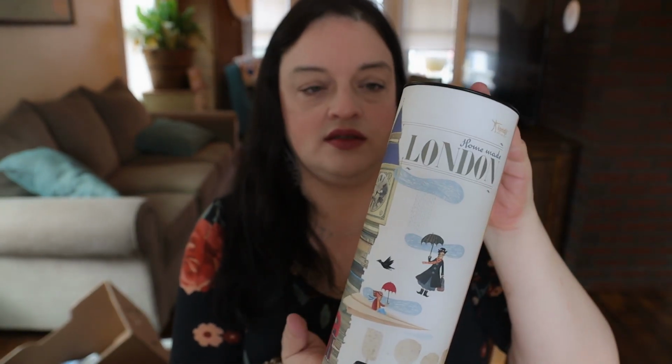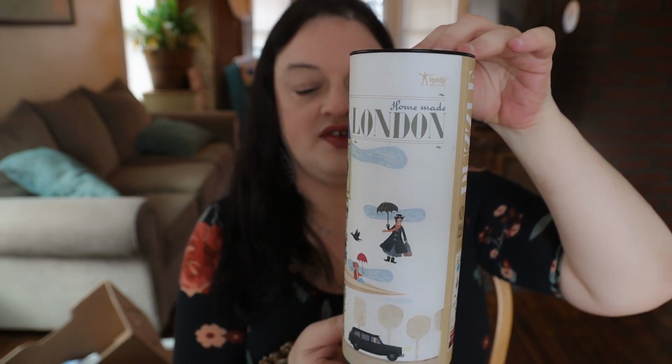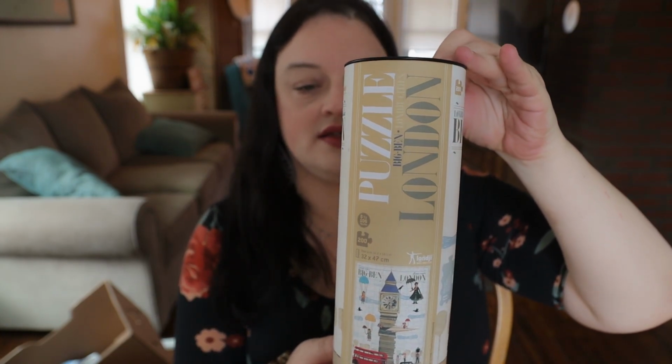So, bonus. Also for resale, I found this Big Ben London puzzle, and it was 50 cents, and I found that it sold for around $20. And shipping on it will be easy.